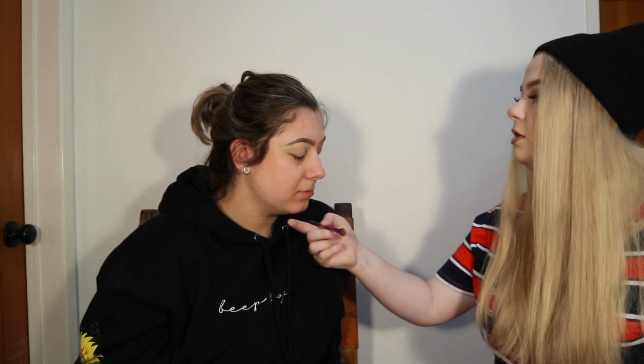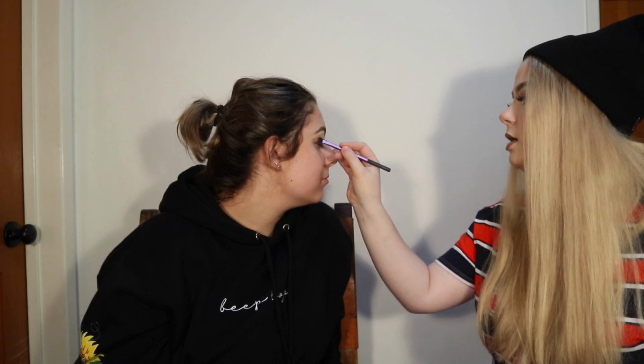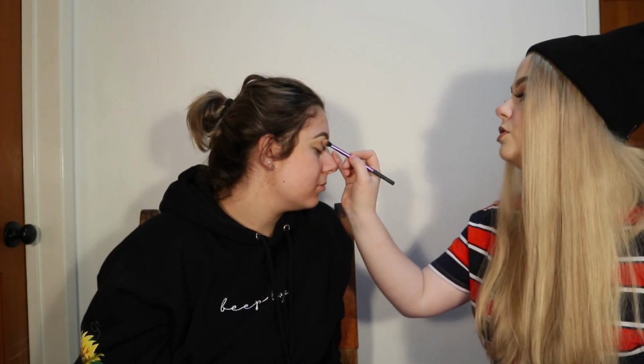So this is all of my neutrals that I just kind of keep on hand. I'm going in with a beige tone and I'm going to use that as a transition in your crease. I don't want to set the eye base because it kind of makes it sticky, so the pigment of the shadow comes through a little bit more.